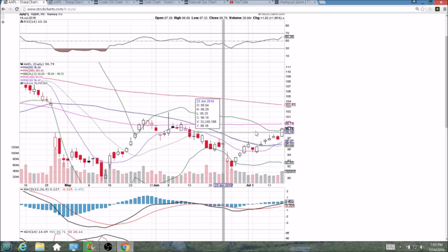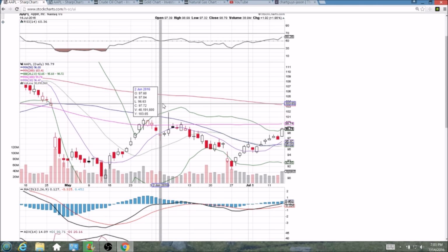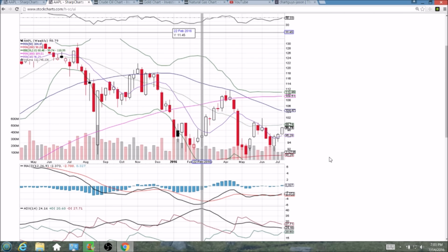Still seeing lower highs on the daily time frame, but we now have a shot breaking out above the upper Bollinger Band to change this trend. And what we're going to need is $100, the psychological level, as support. Weekly time frame, we're going to see an increase in volume due to this high volume day.